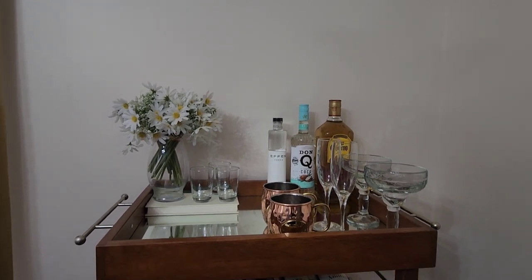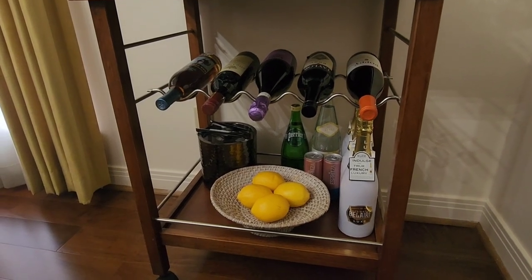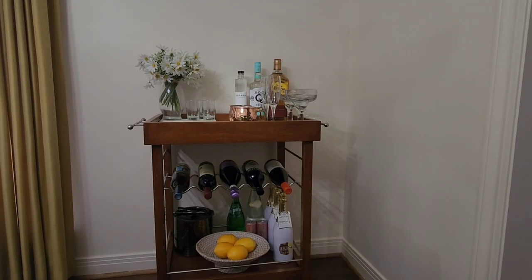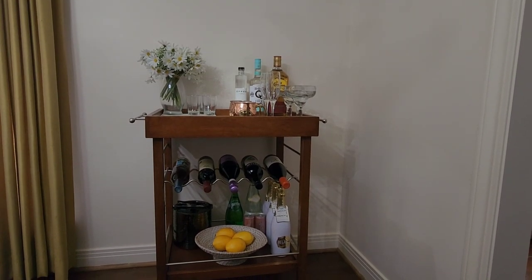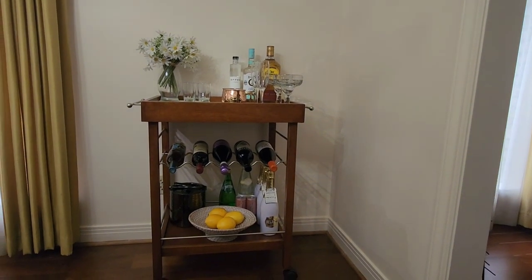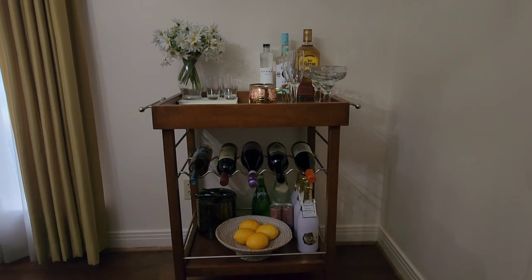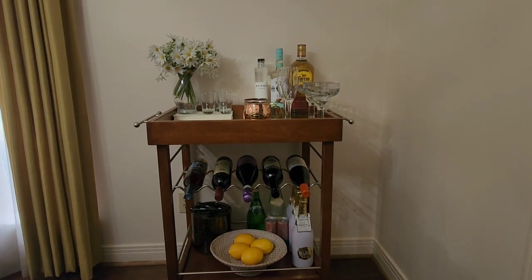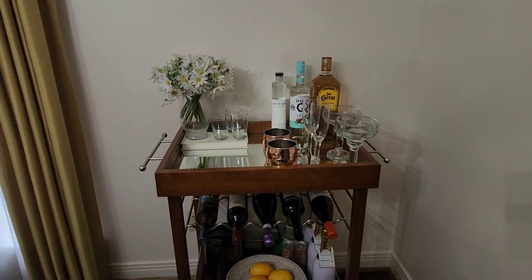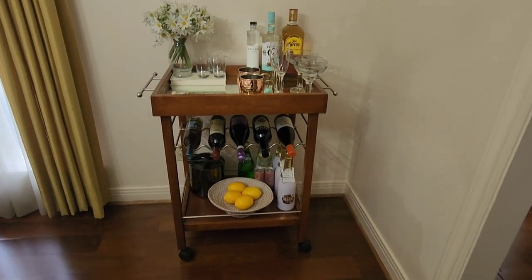I placed some of our margarita bottles and champagne flutes to go with the theme of the cart, and then I added a pop of flowers on top to bring it all together. So I'm really pleased with how it came out, and I just wanted to share this piece of decor with you that I have in our dining room area. And yeah, I really like how it turned out.